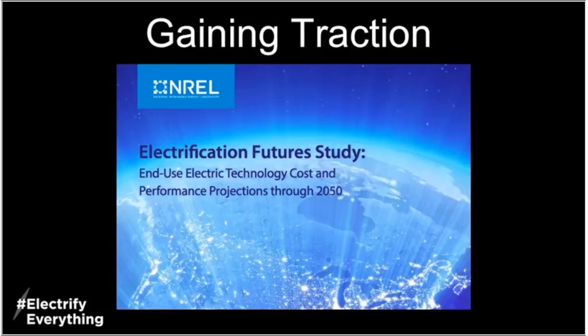So we'll keep going. This is the cover from the NREL study that I just mentioned. This is a really good one to look at for a high-level view. They've got good explanations and really good charts, which can be helpful if you need to explain something.